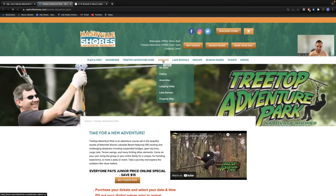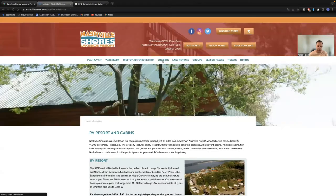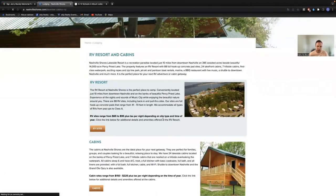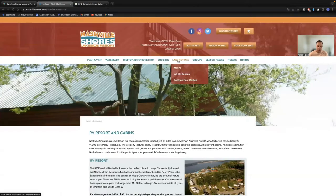Another cool thing they have is lodging opportunities. They've got an RV side, cabins, and lakeside cabins, and they're actually not that expensive to rent. As you can see, they have 24 lakeside cabins located on the banks of Percy Priest Lake and seven hillside cabins overlooking the water park. They also have an opportunity to rent a boat or jet ski.